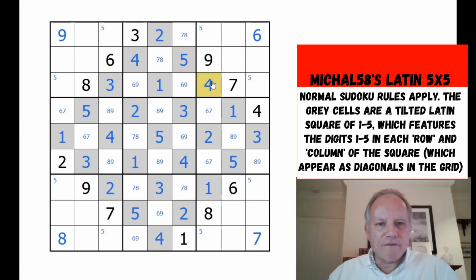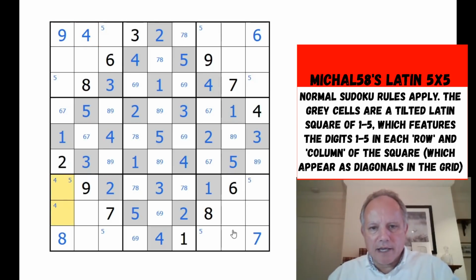Lovely symmetry here. Now, 4, 4, and that 4 stops that being a 4. So 4 in there. Following 4s round the grid. Let's go the other way. Yes, 4 there, 4 there. One of those 2 is a 4, and that one tells us 1. So we can put a 4 in there and there.